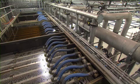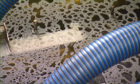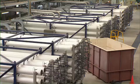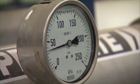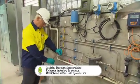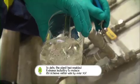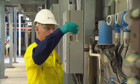This plant gets its water from the corporation's Woodman Point wastewater treatment plant, and then they bung it through a reverse osmosis system. Here in these tubes, the treated wastewater is pumped under huge pressure through fine membranes to produce clean, high-quality, disinfected, recycled water. This is for industrial purposes only, not for drinking.